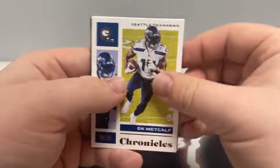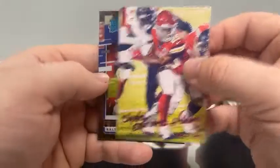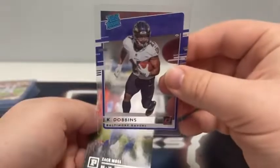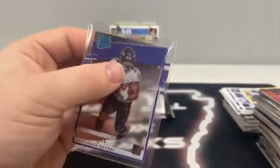We start here with DK Metcalf. There's Clyde Edwards-Helaire. Got a pink Clyde Edwards on the Luminance. There's a Clearly Donruss of J.K. Dobbins and a Panini Brand of Zack Moss for the Buffalo Bills. Nice hit there for the Ravens. J.K. Dobbins.